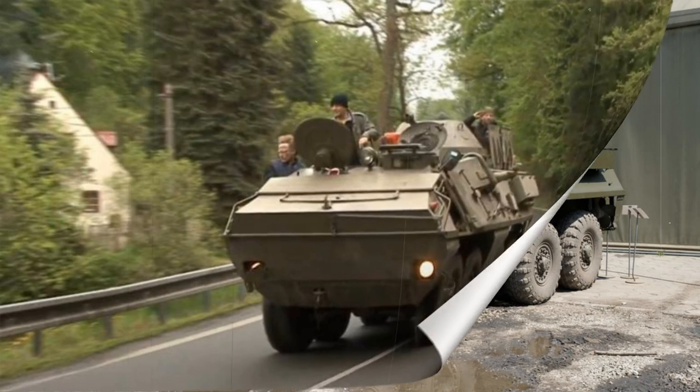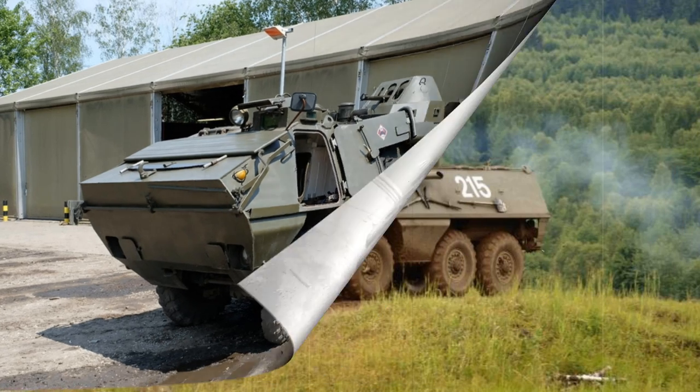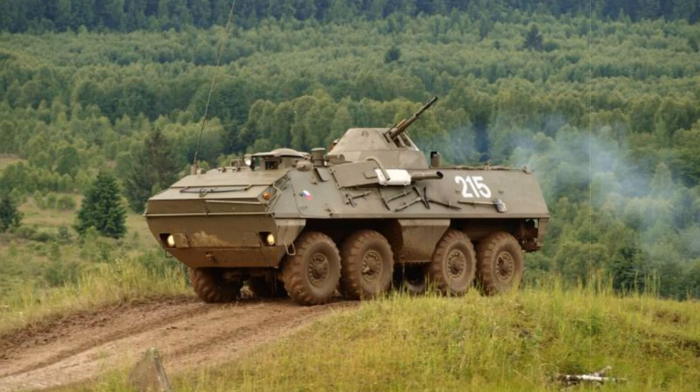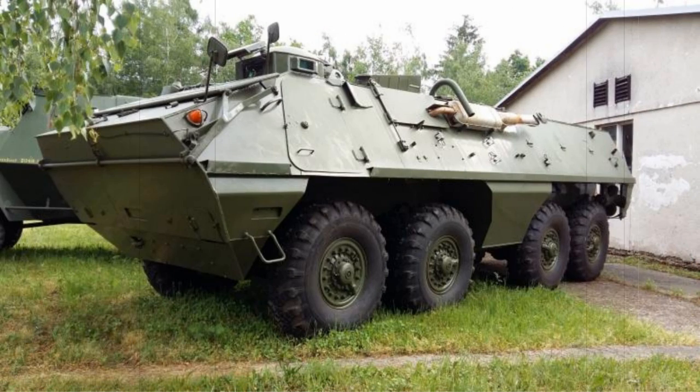Primary armament is a single 14.5 mm KPV heavy machine gun coupled with a 7.62 mm PKT medium machine gun set in a turret that overlooks the hull. Drive power is from a Tatra T928-14 series V8 diesel-fueled engine of 177 horsepower, allowing for road speeds of 95 km/h to be reached out to ranges of 710 km.